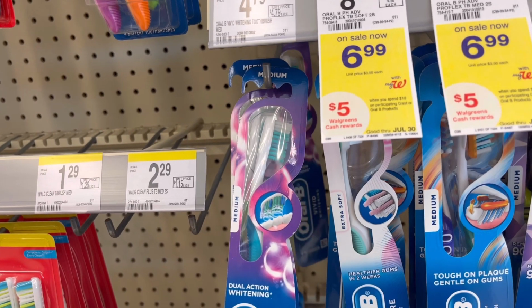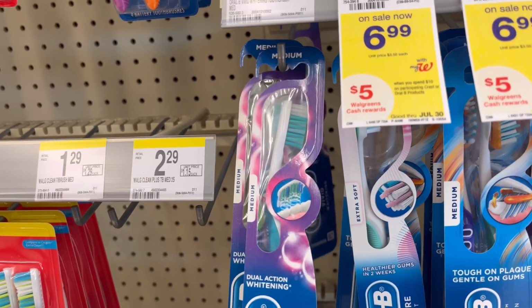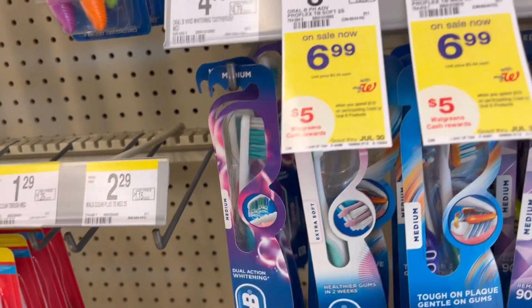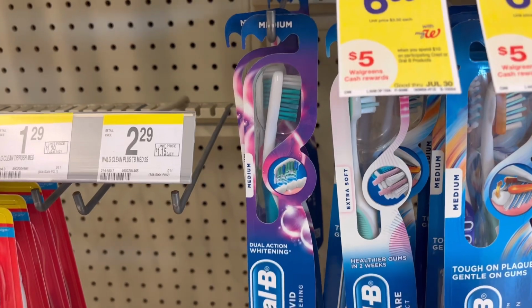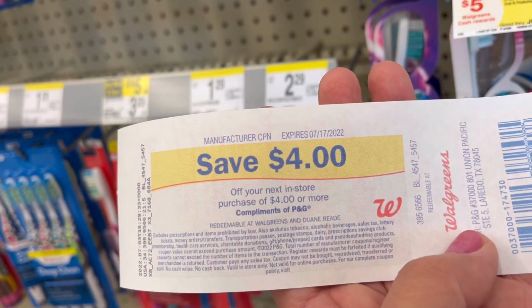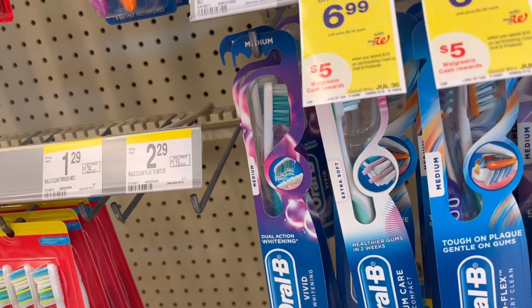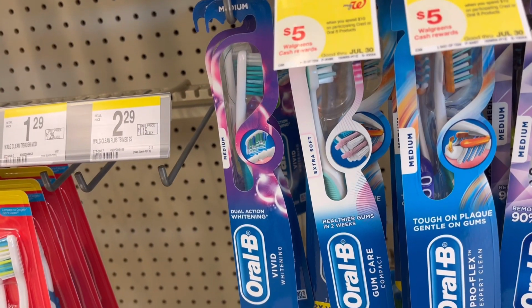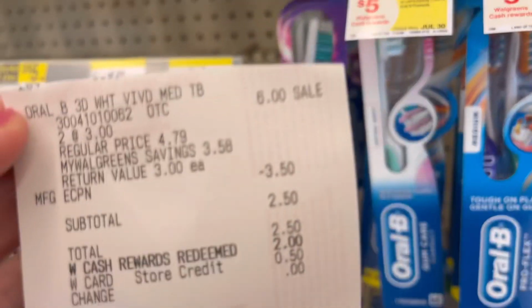So you're gonna pay only $2.50, but then again, you're gonna get back $4 in register rewards. So this is a money maker, free plus a money maker, guys. So let me show you the register rewards that print. So right here, I got two of the toothbrush, total $6, and then that $3.50 digital coupon came off. Here is the receipt.